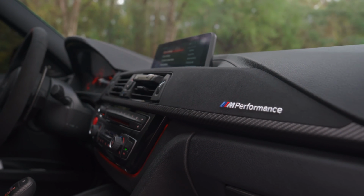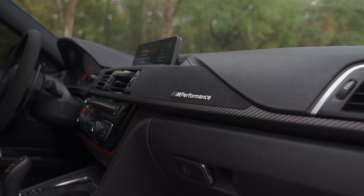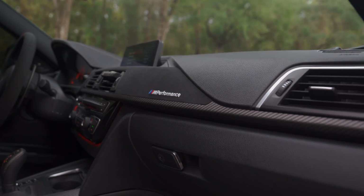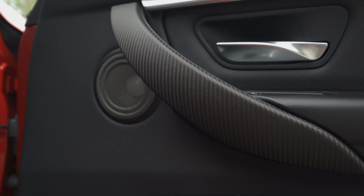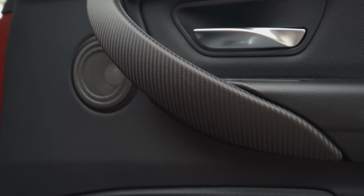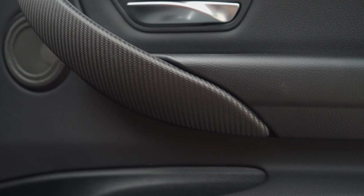And moving on to the rest of the M Performance trim. So we got the Alcantara interior trim that just goes on the dash and around the vents. That cost $850 and I got it from eBay, and at the time I didn't realize it didn't come with the rear door handles, so I don't have those in the car. But no, I don't really mind. I don't really have anyone that's in the back seat majority of the time, so it doesn't really bother me. I never see them.